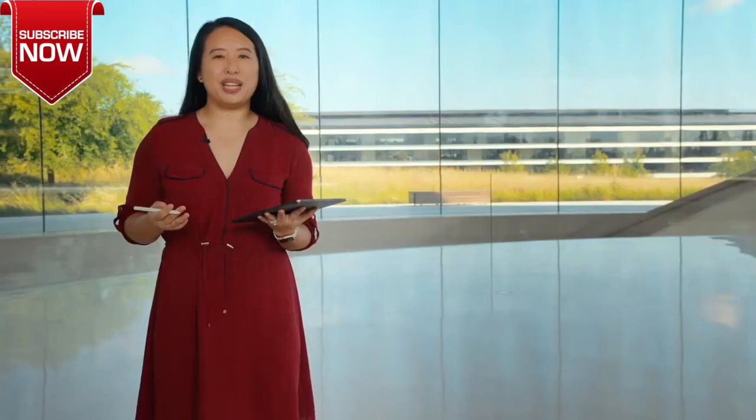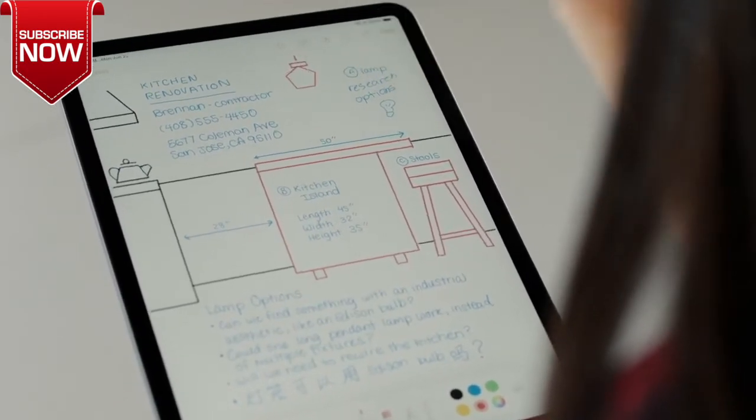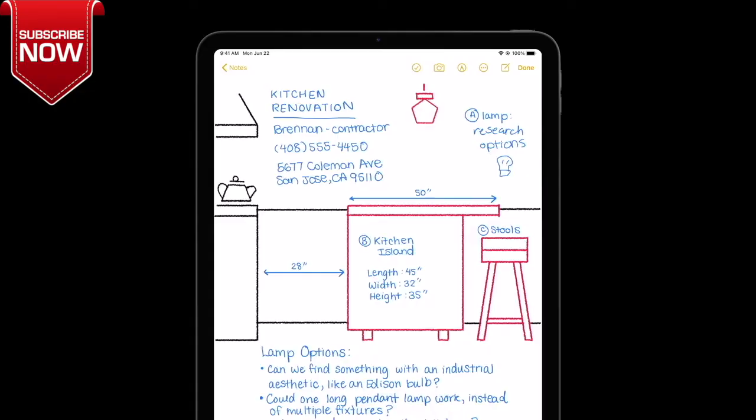But sometimes you want that more professional, cleaned up look. And so now, when I draw a simple shape and pause at the end, it'll automatically convert to that ideal shape. And we're smart about it, retaining the same size and angle that you drew it at. In addition to shapes, we've also made huge improvements to our handwriting recognition.